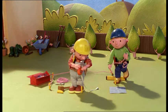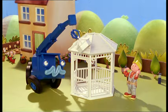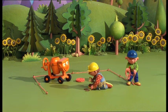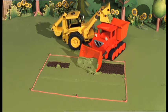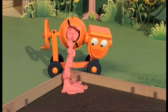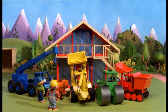And I wonder what sort of building this foundation is for. Look, it's a summer house. That's a building you can sit outside in during the summer to enjoy your garden. And what about this one? It's a square shape, so it must be for a square-shaped building. It's my house! The special house I built when I first came to Sunflower Valley.